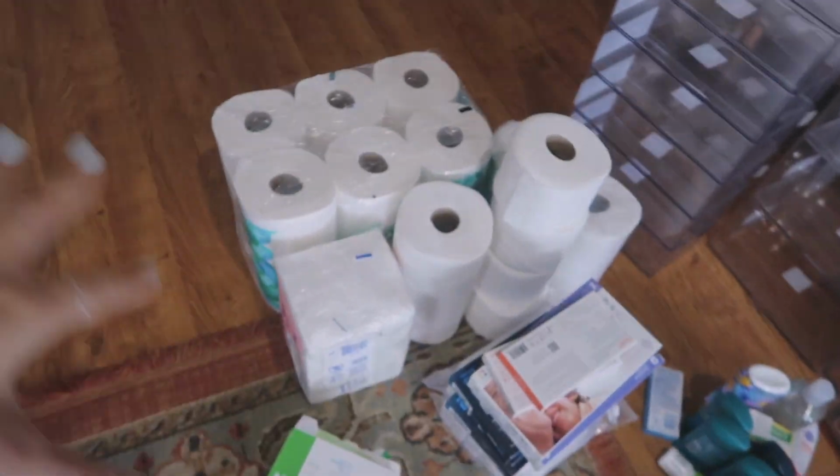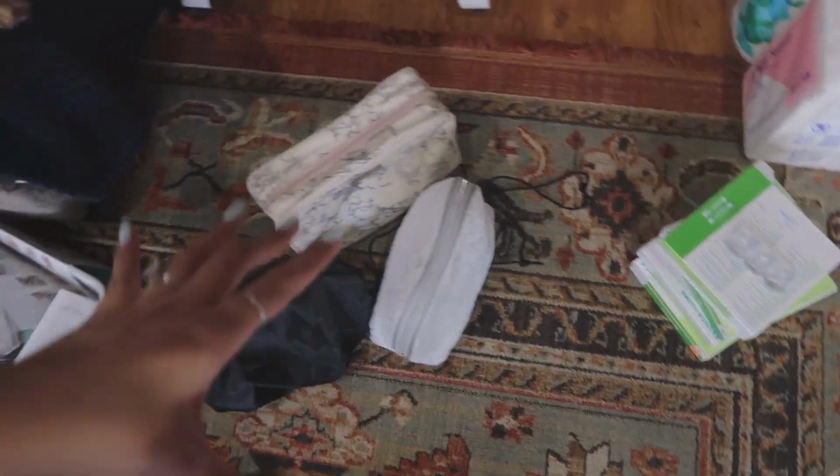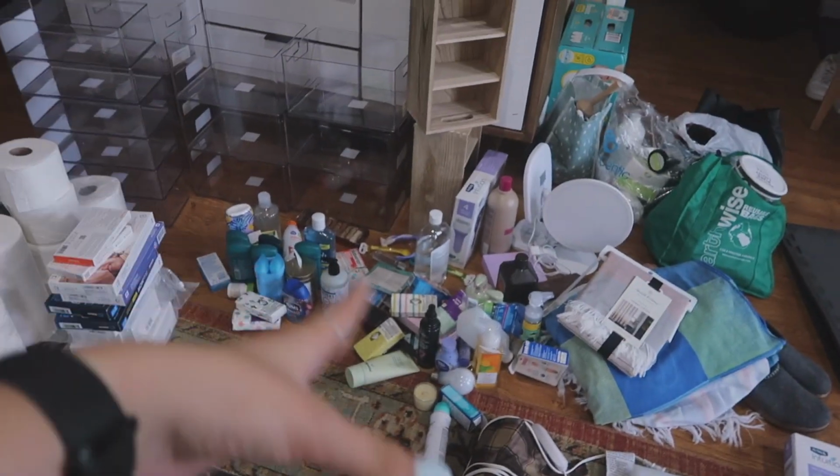I semi-organized some of these things. So I have like, what are these called? Toiletries? I don't know, toiletries maybe. There's like a bunch of COVID tests, some contact lenses, things that I need to transfer to that other bag, hand wipes and whatever, and then a bunch of other like medicine.